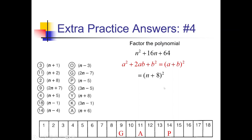And now with this one, I always have to double check. I have to multiply the two things in here together and double it to make sure it matches this middle term. n times 8 is 8n. Double that, we get 16n, so this actually does work. So that means I have n plus 8, which is 2 right here, and n plus 8, which is a Y, so Y goes in spot 2.